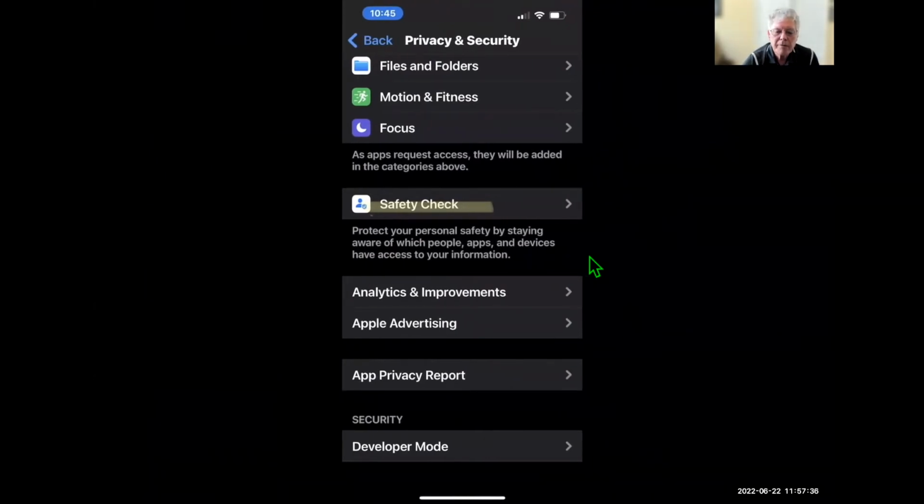Now, also in privacy and security, and this is a pretty neat setting, they have a safety check area now. I could have gone into a great amount of detail with this, but just didn't think I was going to have time. But when you go into here, it will show you everyone that you're sharing data with. So if I'm sharing pictures with Sheeta, or if I'm allowing her to have access to my location, it would show that right there, and I could turn it off. I could maintenance it right there.